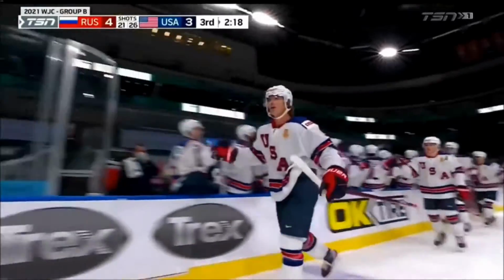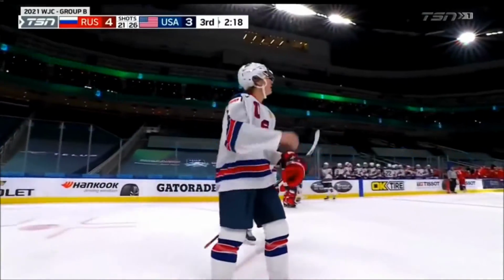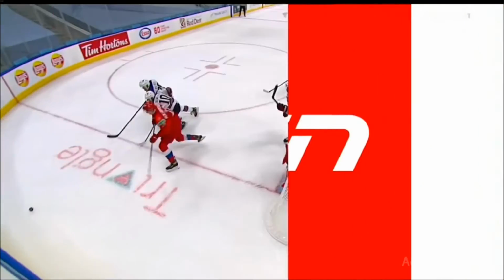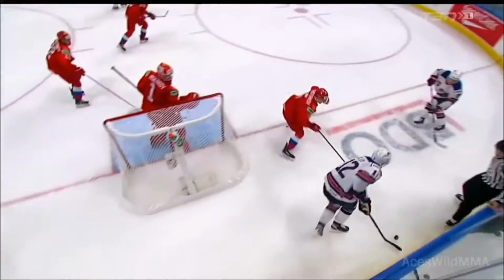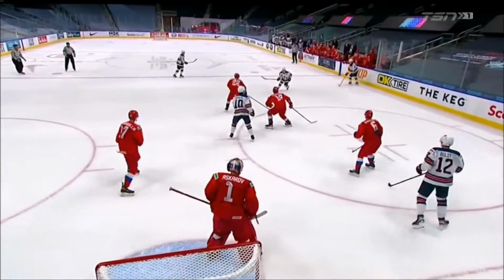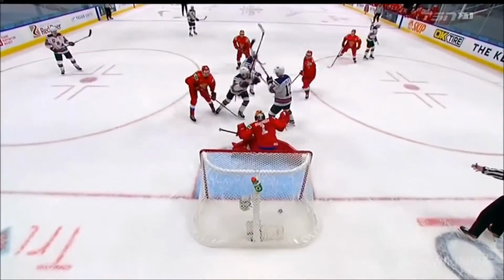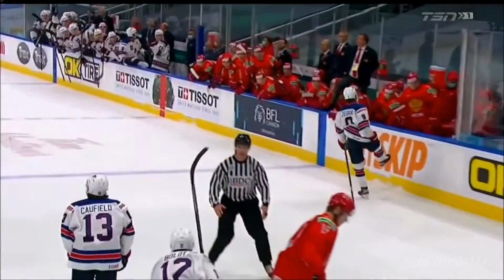Unbelievable passer. He had 9 assists last year in the tournament in the 5 games. So this is his first goal in the World Juniors. It's a power play marker. 6-on-4. You win the puck battle first. The extra man allows the U.S. to get traffic in front of the net. Matthew Boldy's in front. Askarov can't find it. And Zegras' shot is perfect. Off the goal post and in.